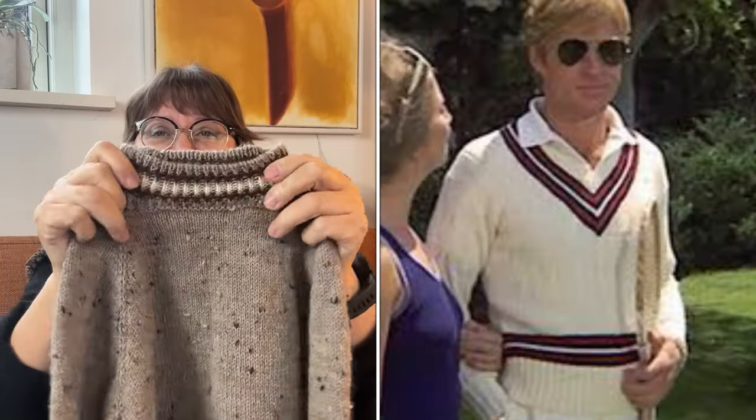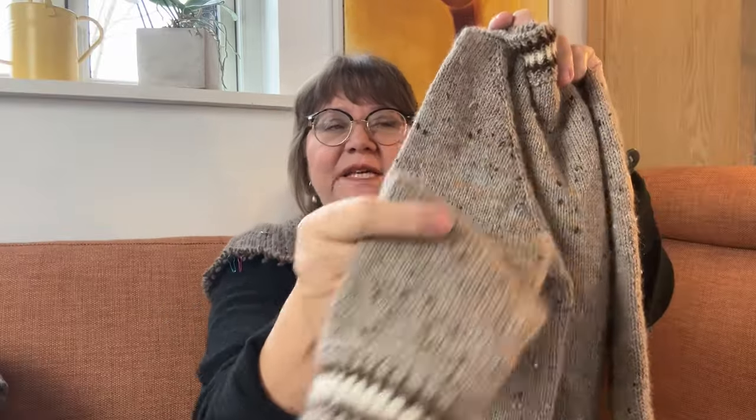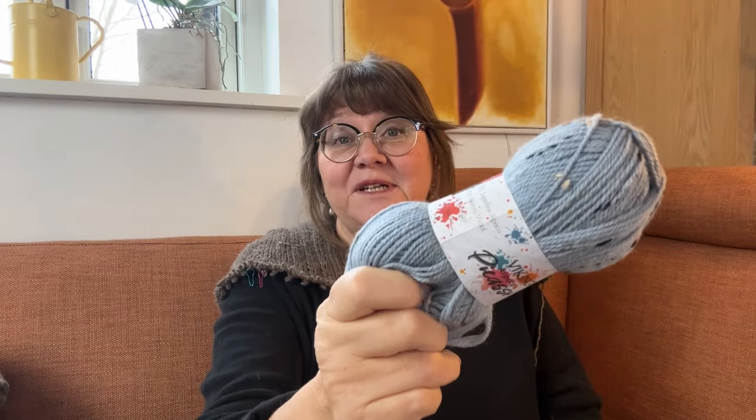But that was another sleeve issue, and I have a third sleeve issue. Let's pick up the next finished object. I managed to finalize this sweater inspired by Robert Redford and his tennis sweaters, with this twisted rib in the colors picking up the small Donegal color spots of the yarn. It is this Viking yarn, Picasso tweed, and I've actually bought yet another one to make some for my bonus grandsons and the grandson coming up in April.